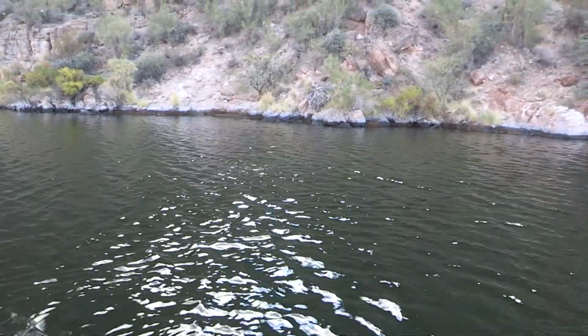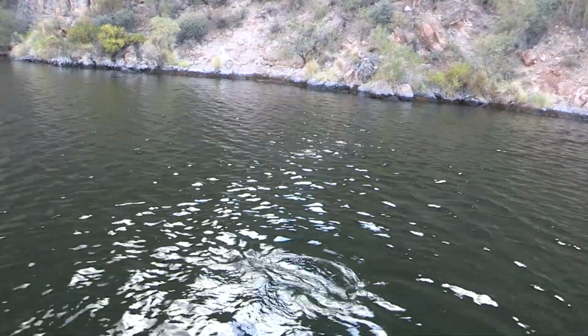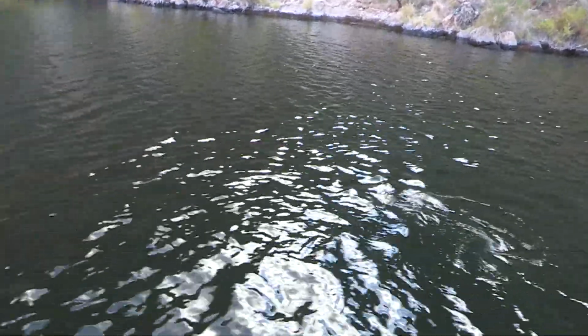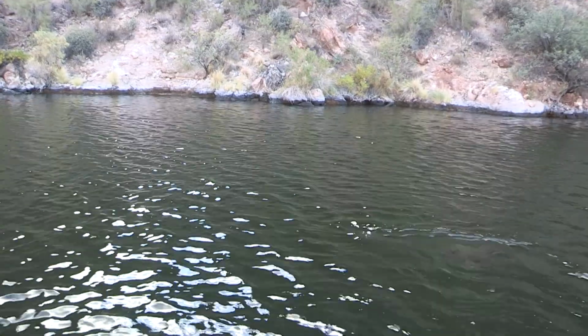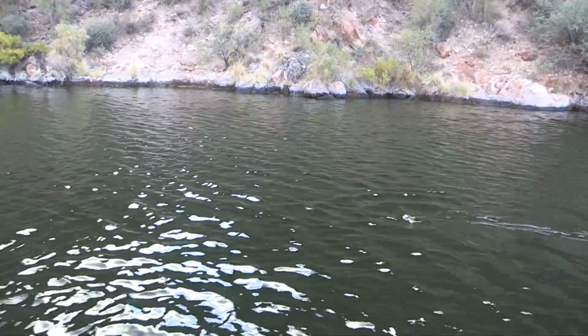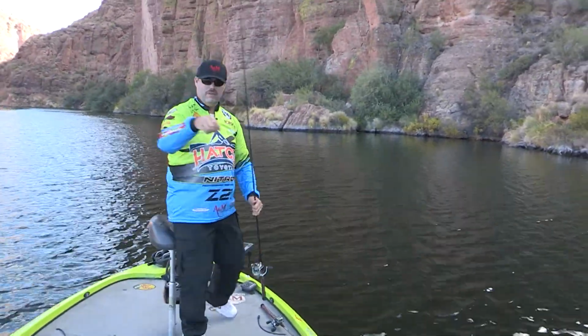Did you see that? Watch this. I'll get 2 cranks to the reel. Boom! Oh! 2 cranks of the reel and he was right there. Let's try it again. These are little guys. They're fun though. Yeah, he was chasing them shad, but it'll eventually wear the bait out.